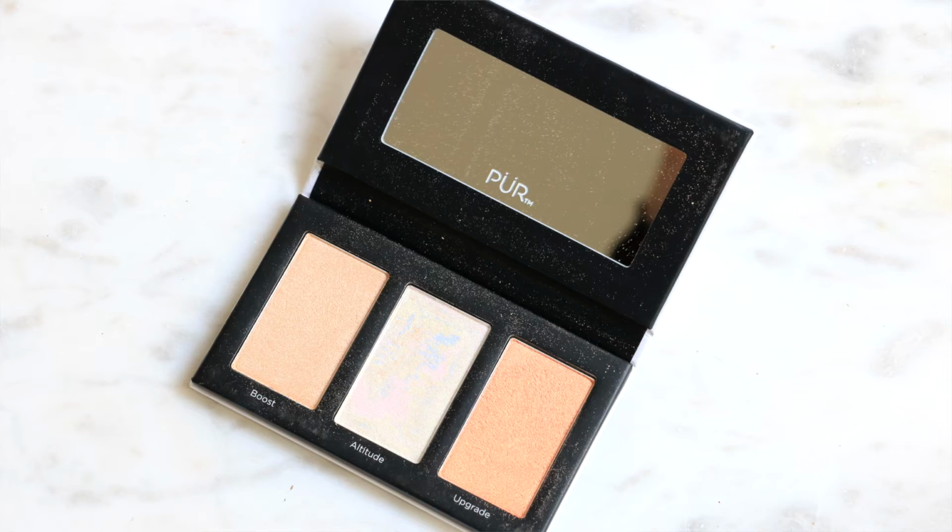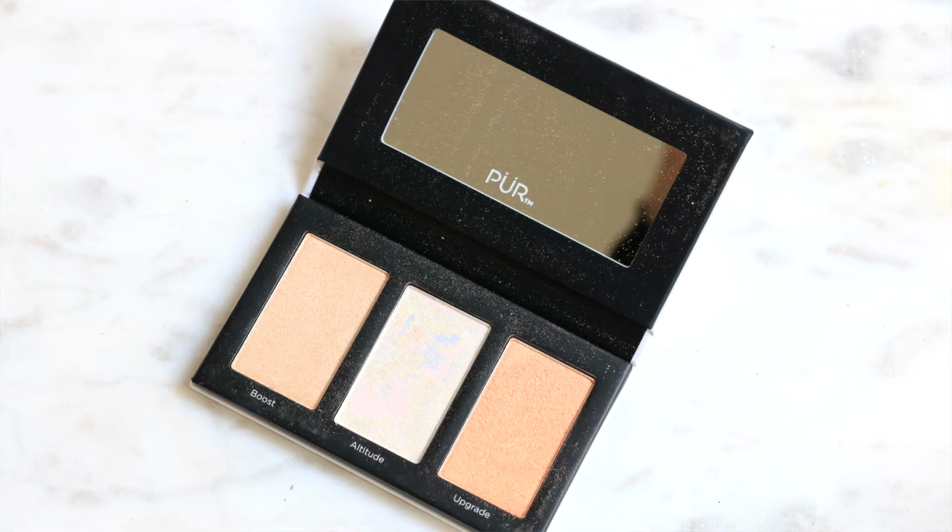Alrighty, now it's time for my favorite part, to highlight and glow. So I'm using the Elevation palette by Pierre, and this actually has 3 different shades in it, a blush and 2 highlighters. And what I love about this is it came with this little fan brush, which I'm absolutely obsessed with because I've not had a fan brush like this. So I'm gonna start with the blush. I'm gonna use the shade Upgrade, which is a really nice peach color, which I think would be perfect for this look.